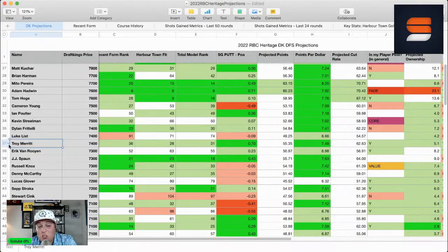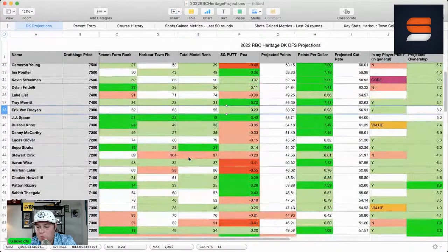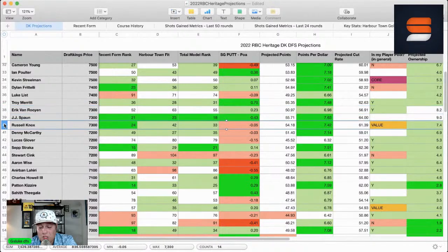Eric van Rooyen, just a much better player than his peers here. So in terms of pedigree, a much better player, but from the skill set perspective, not my favorite player, right? He's more of a bomber. He's extremely inaccurate off the tee, but I'm willing to give him a pass there because he's only $7,300.